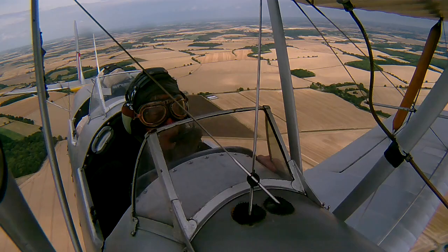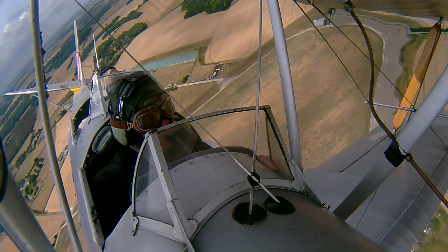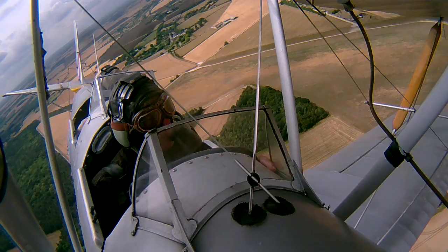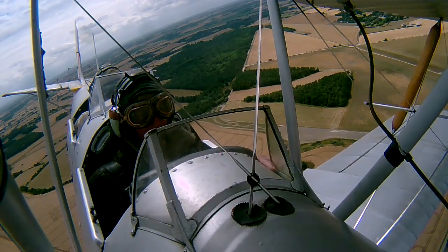If we do a turn to the left, we'll start to track back. Take us a few minutes to get back, by which time he should have done most of his display. Keep turning a bit more, and straight ahead now. There's Duxford, just to the right of the nose.